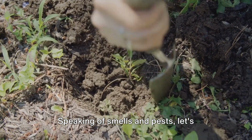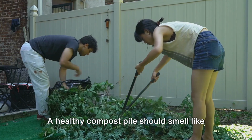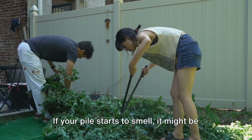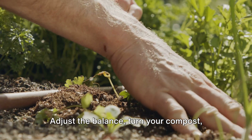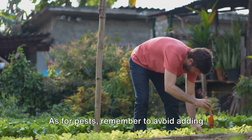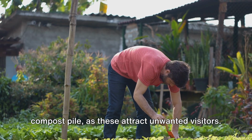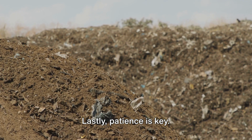Speaking of smells and pests, let's tackle these common composting issues. A healthy compost pile should smell like earth, not like a garbage dump. If your pile starts to smell, it might be too wet, or you might have added too many greens and not enough browns. Adjust the balance, turn your compost, and the smell should clear up. As for pests, remember to avoid adding meat, dairy, or cooked food to your compost pile, as these attract unwanted visitors. Lastly, patience is key.